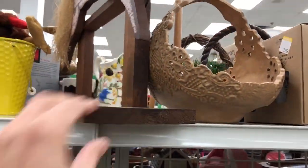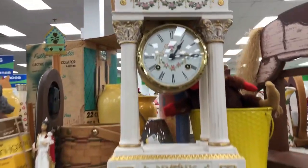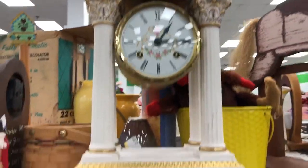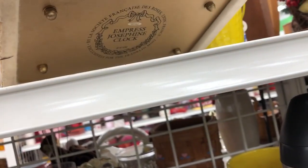I feel like I could shop every day for the rest of my life in thrift stores and not see things twice. Just amazing. Now this clock has a story. So I see this clock. This is an Empress Josephine clock, which brings good money. I took a look at it, but because I'm in that mode where I don't want to ship out big things, I turn my back on it and leave it on the shelf. Said absolutely not. I don't care what that brings.